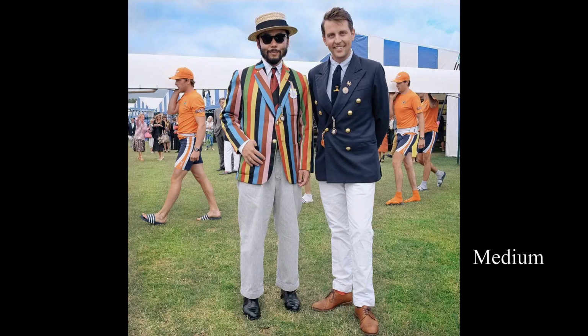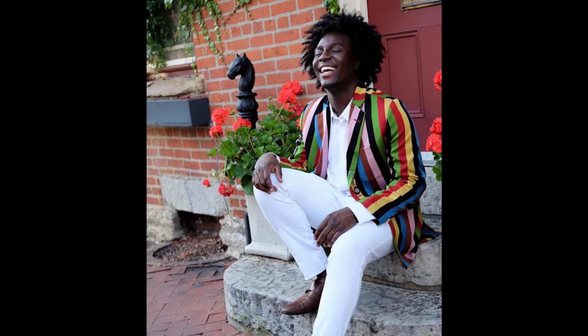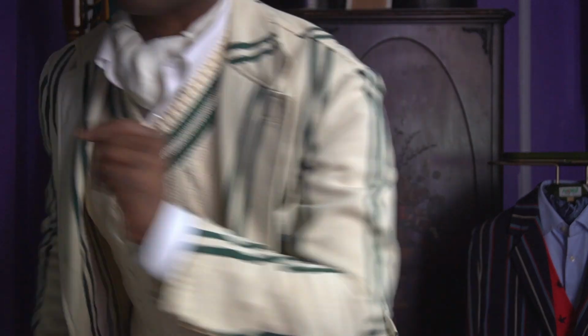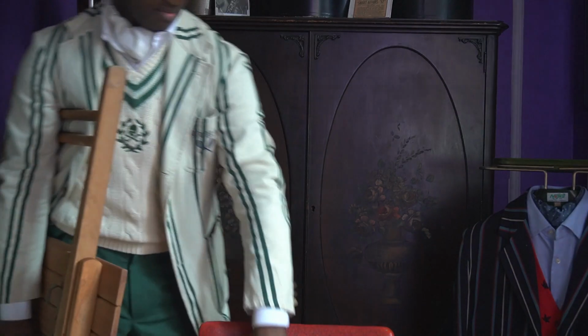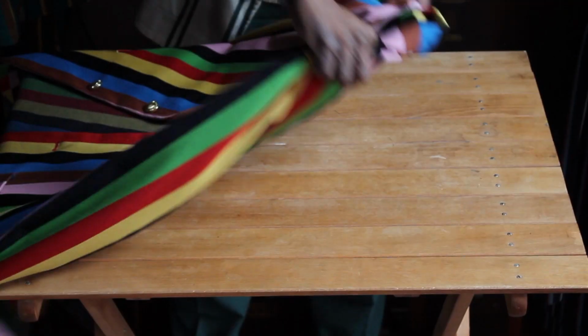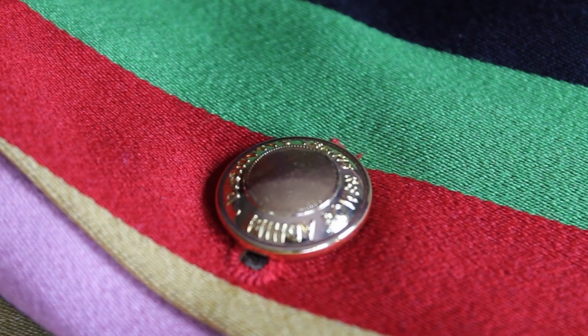I've pined for this blazer since 2017. It's been like a recurring dream, bounding in and out of my consciousness for 3 years. And thanks to Jack and the team at Rowing Blazers, I finally have one. Now, I've got to figure out how to style it. Give me a sec. Give me a sec. It's gorgeous. It is just gorgeous.